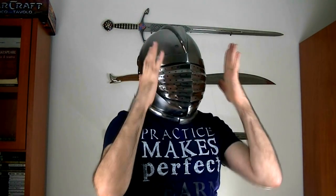I still have quite good vision, particularly compared to other kinds of helmets like this. So I can see, I can move, it is very comfortable, and I find it even lighter than other helmets, because obviously the smithing techniques were improving constantly.